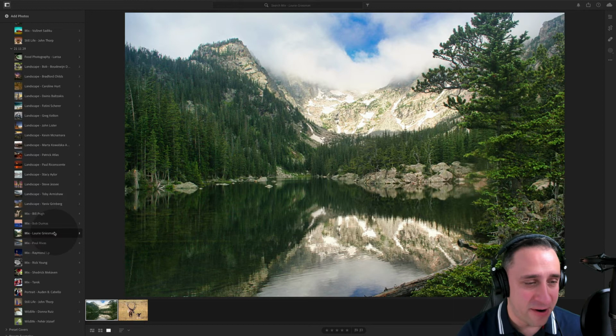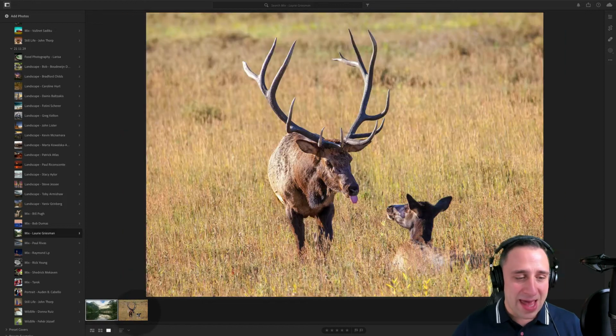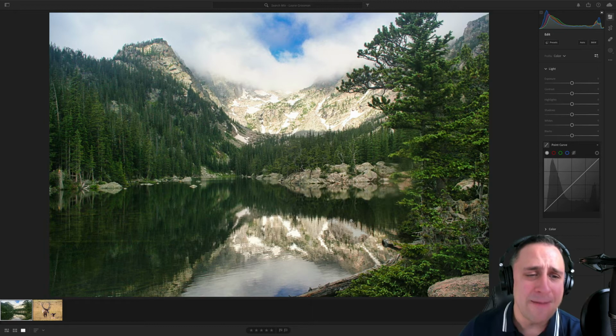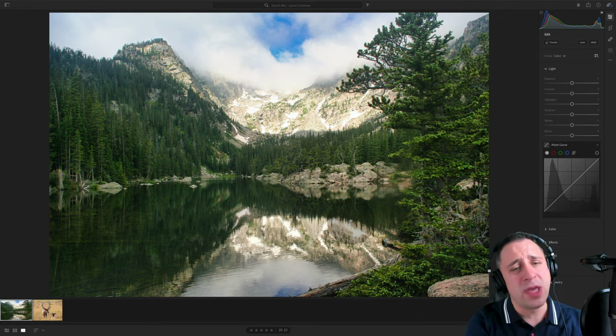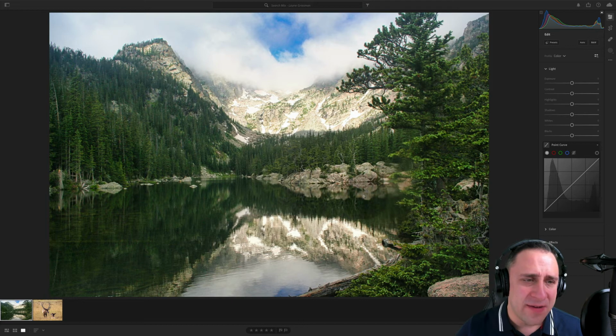Talking about the next photographer, Laurie Griezmann. Laurie sent us two pictures again, landscape and wildlife. So let's talk about it. Laurie, talking about landscape, very impressive. I really like the flow of the image, starting with the tree, going into the scene. I think it works really well. I think it's tilting a little bit, but overall, very, very nice.